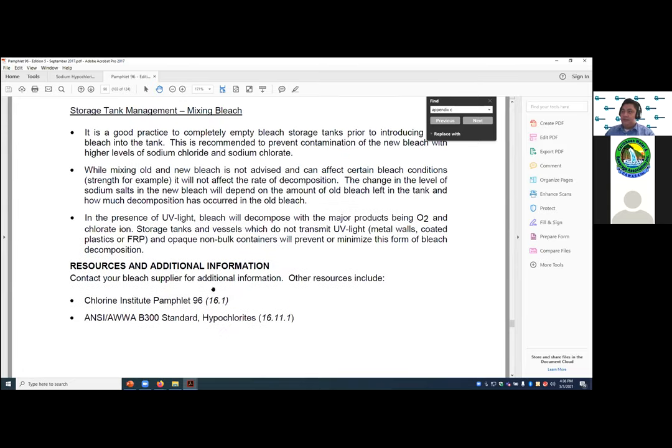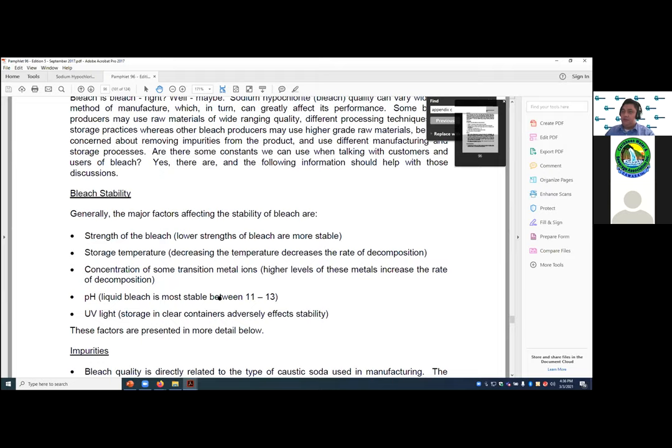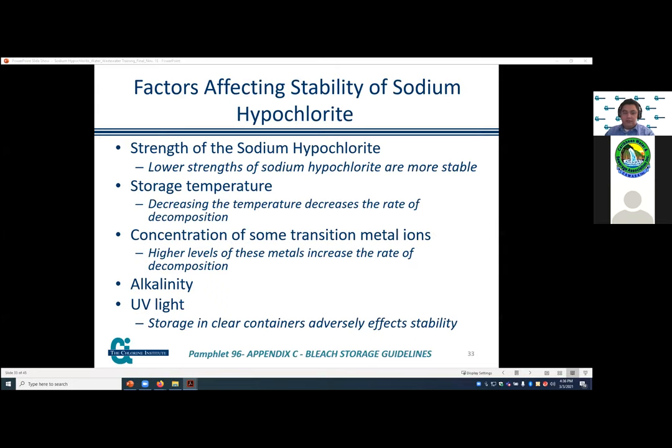So appendix C could be a two-page, three-page document that is standalone and very useful as a guideline for bleach storage.